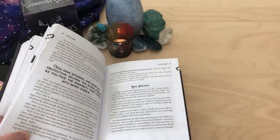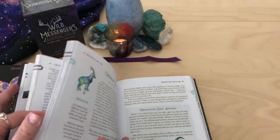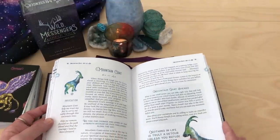It has a beautiful ribbon as well. So you can... I love those. So let's have a look from... Okay, so now I'm going to have a look at something from the Minor Arcana.